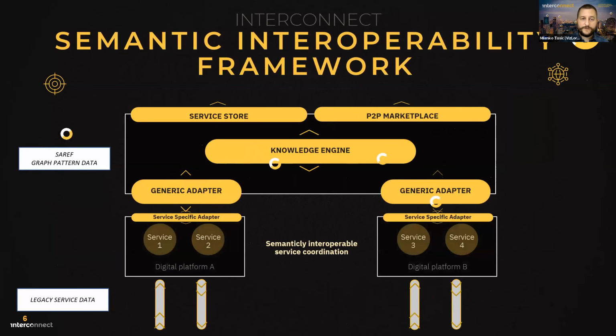Some of the key components of the semantic interoperability framework, here in this animation, you can see, for example, two digital platforms. Let's say that digital platform A belongs to a grid operator or some stakeholder coming from the energy domain. Platform B can belong to an IoT provider, for example, for smart building systems. And all of them have already existing services that are providing some flexibility management, some automation processes on the building level, on the apartment level, and so on.